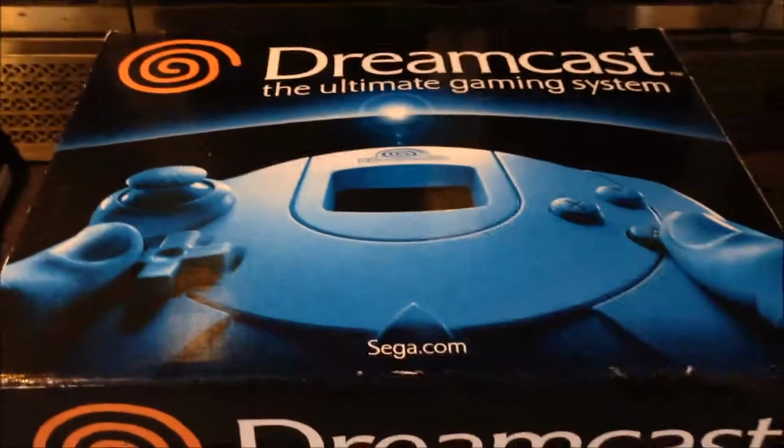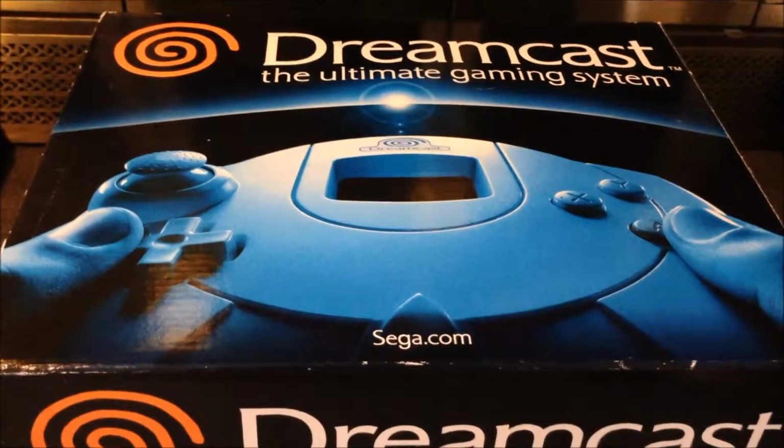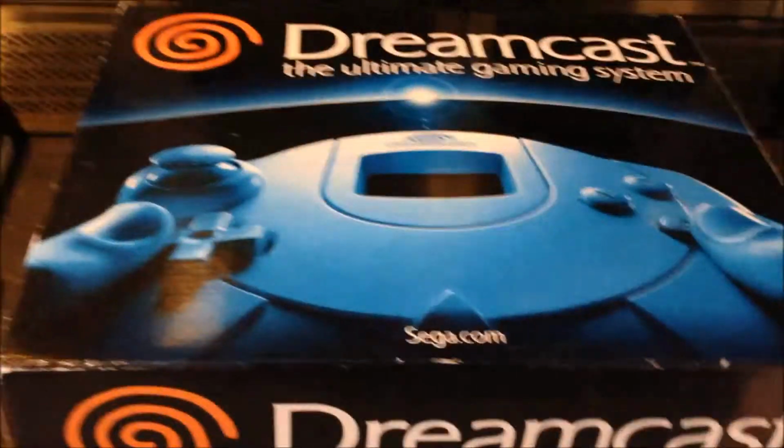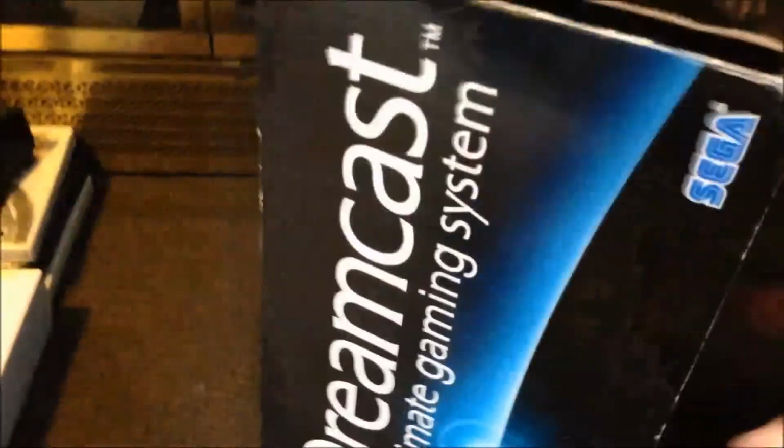Friday rolls around, I'm at work, I'm at lunch, and I see a garage sale sign. It's really hard to pass up, so I decide, you know what, I'm on lunch, let me just stop by here. And I found this, a Dreamcast in the box. Now, it comes with the controller, the cables, a VMU. I don't think these things came with VMUs, if I'm not mistaken. No, I don't think they did. So there was a VMU.